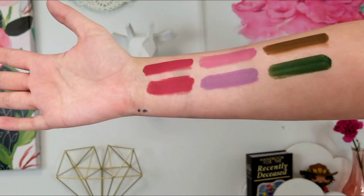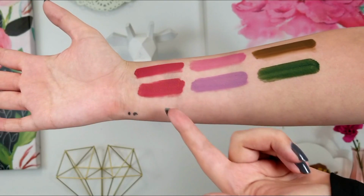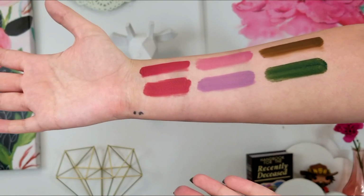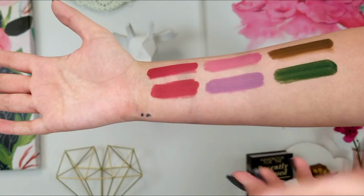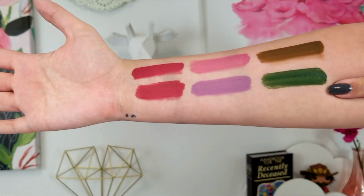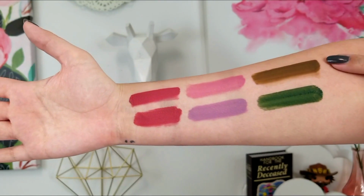So on my arm we have Jeffree Who in Calabasas. As you can see, they do look exactly the same. We have Scandal and Self-Control, and then we have Karma and Crocodile Tears. Karma looks really cool, so I'm excited to use it.